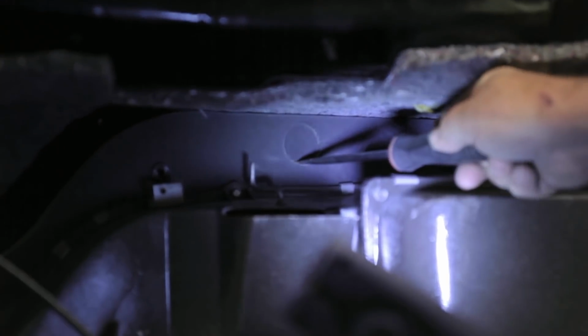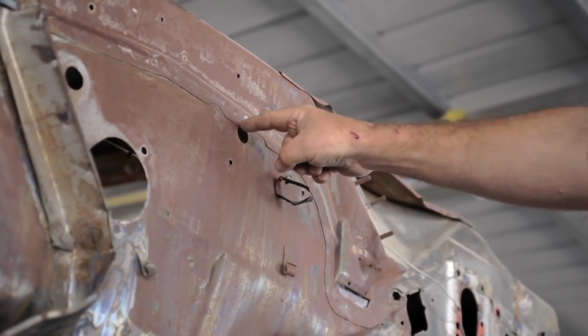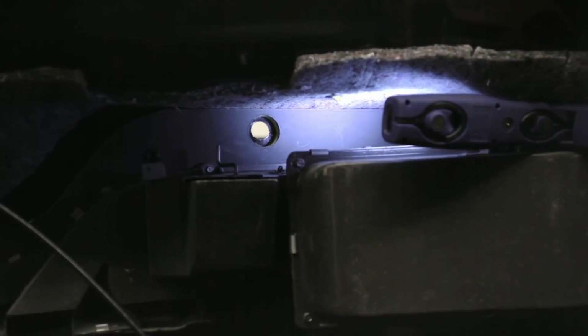It's very important when making the hole in the firewall that you put it in the right place and that it emulates the original look of the pierced hole and that it's the right size so that it can take the factory size grommet. Now comes the fun part. We get to install the dash.